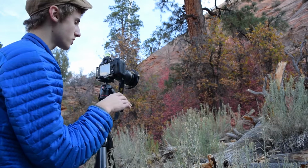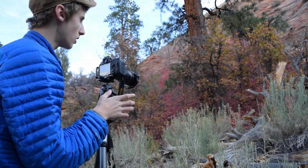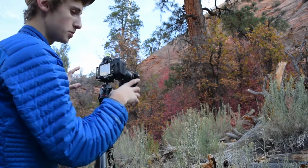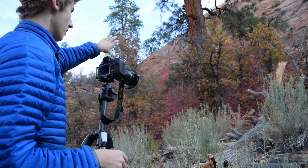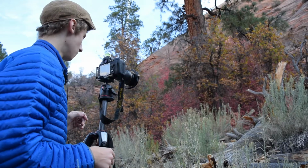I've got some nice soft orangish glow on it. I've got these, I don't know what they're called, but it's this yellowish greenish plant dotting the composition. And then this dead branch leads up into the fall color of oak and maple leaves in the background, and I think it looks really good.